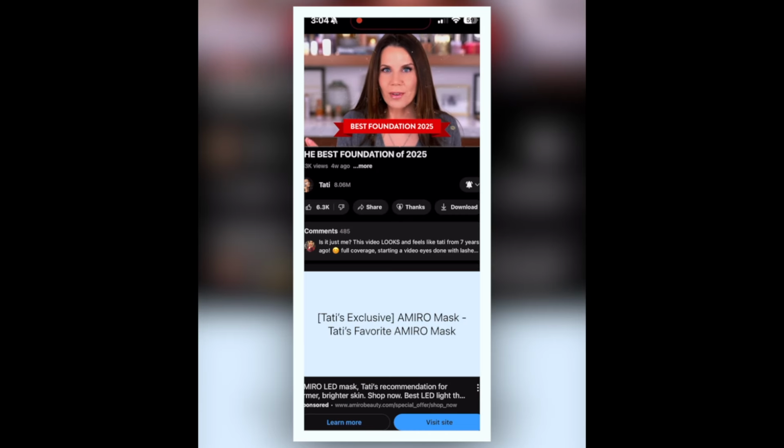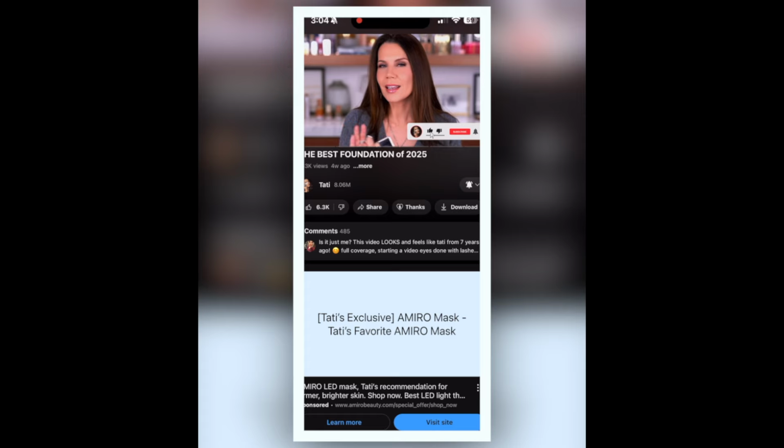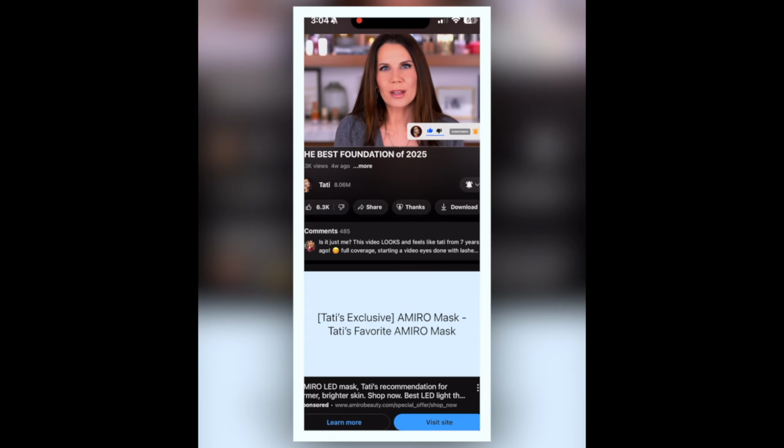Tati claims that this is the best foundation of 2025. The best foundation of 2025. And I know that sounds like a stretch. You might think she's exaggerating. It can't be done. Like, we're just starting 2025. We need something good in 2025, right? But here's the thing. We're in February. So we have a lot of 2025 to do.